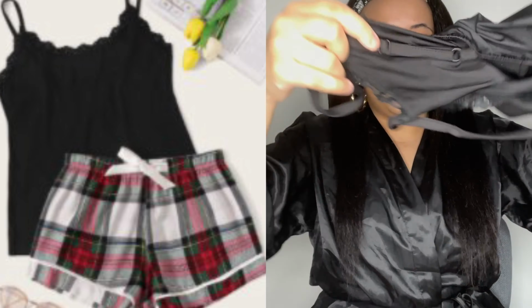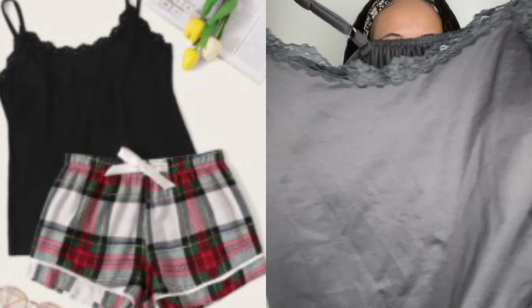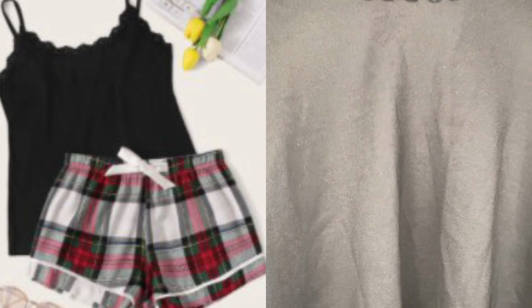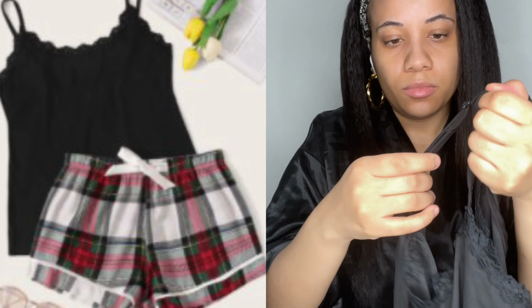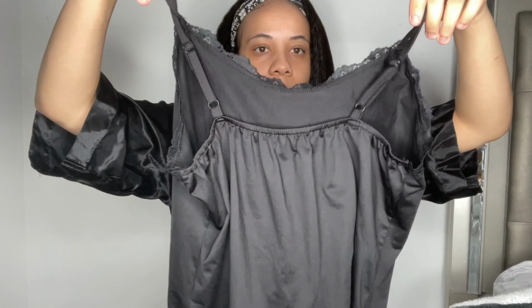And then we have the tank top to go with it. I got this in the medium. I kind of got a small, but I just wanted to make sure things fit because it's my first time getting anything from them. So that's how the tank top looks. It might be a bit see-through, and it's also adjustable. It has a strap right here, so you can adjust it in case you don't want to wear a bra or whatever. And it's pretty long. It's like a scoop neck part in the back.